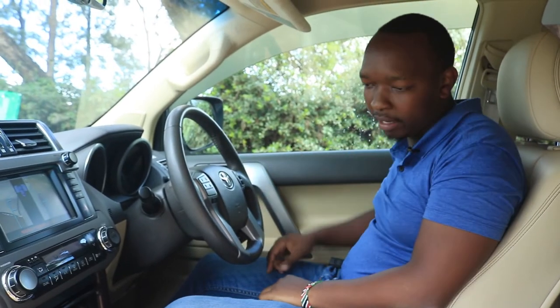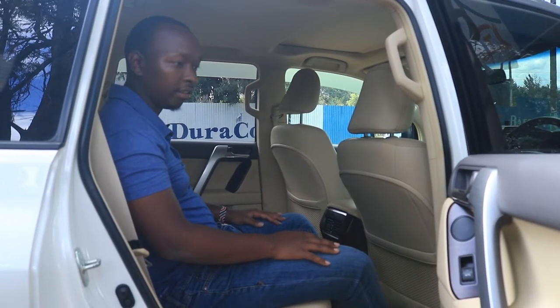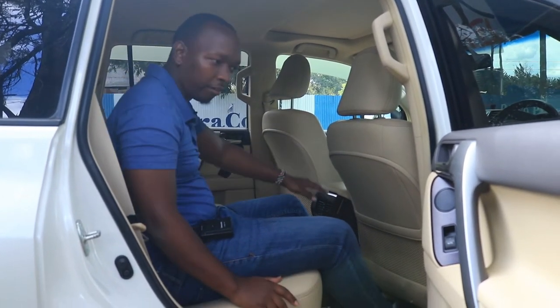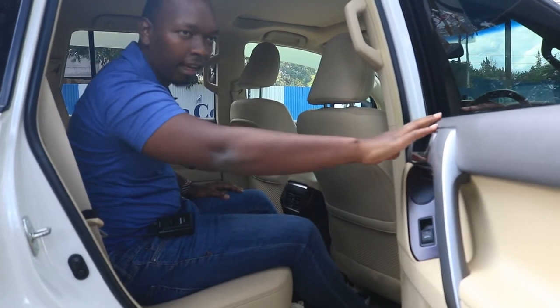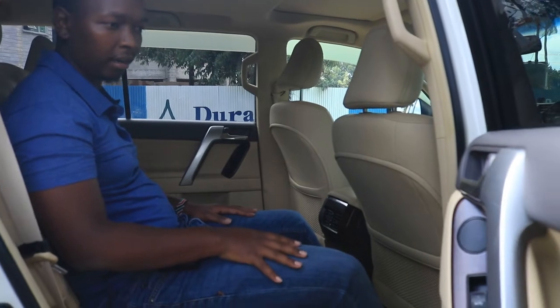Let's go and look at the back and see what it has. Guys, we are at the back. And as you can see, there is luxury everywhere. Leather seats at the back also. We have the wooden trims on the doors. We have leather on the doors also. And it's really comfortable at the back.